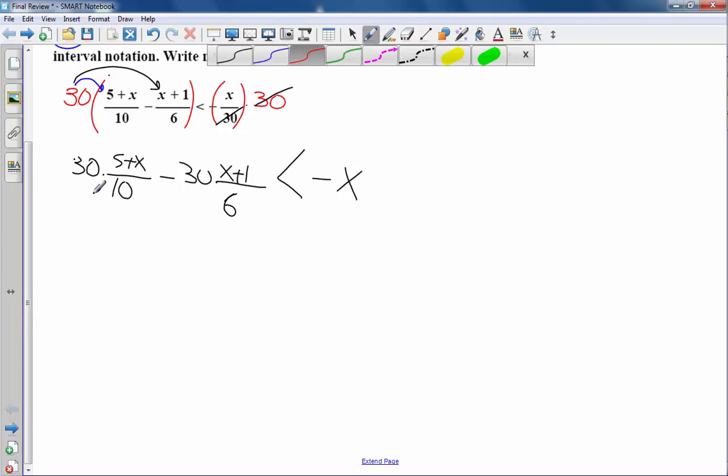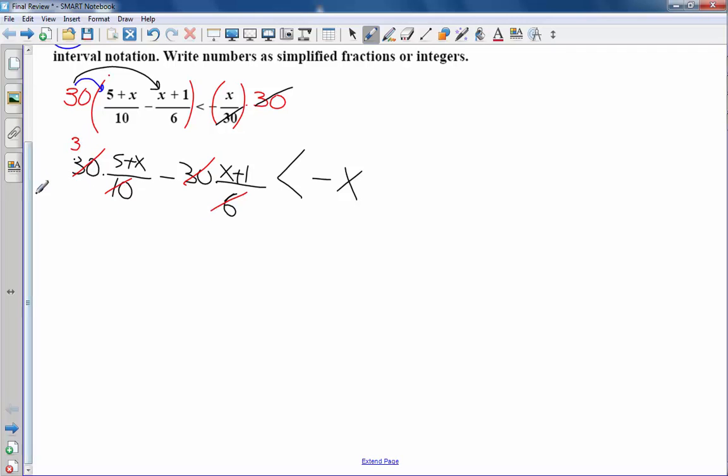Again, in the end product, you must not have any denominators left. These two all cancel. 10 divided by 30 drops 10 to 30. I'm sorry, 30 to 3. 30 divided by 6 makes 30 into 5, right?